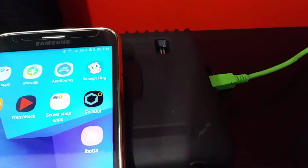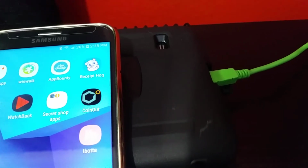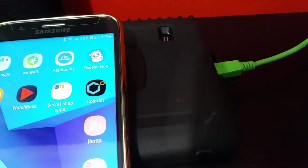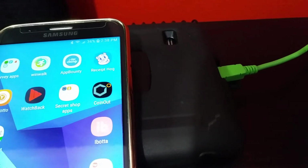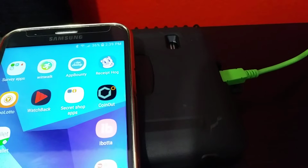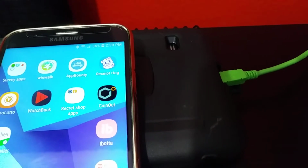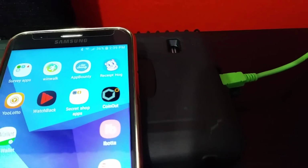Then going down this far end, I have Receipt Hog, Coin Out, and Ibotta. I've done videos on all three of these. You should definitely be using receipt apps. You're paying for the products anyway. Why not get some money back from them?